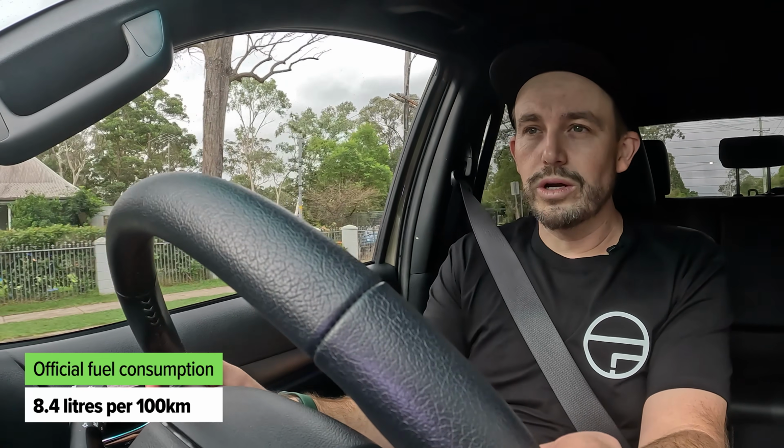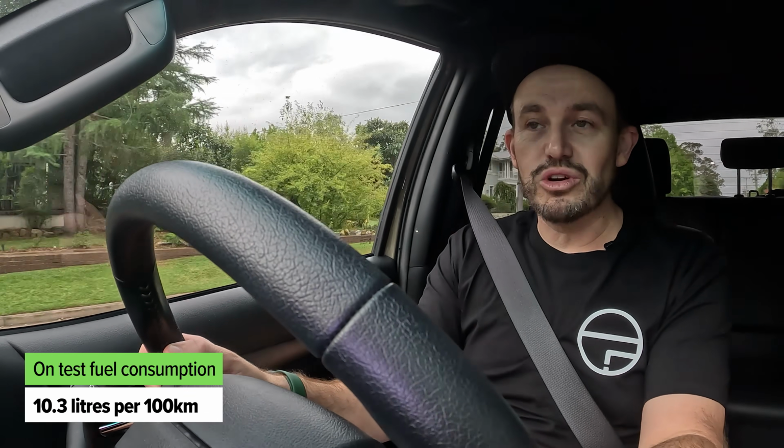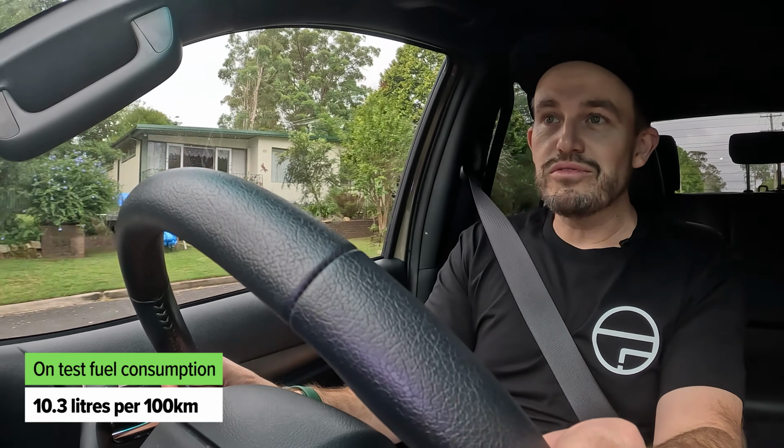The official combined cycle fuel consumption figure for the HiLux Rogue is 8.4 litres per 100 kilometres. If you can achieve that, you're doing very well, because in pretty much every single example of the HiLux that I've driven throughout this generation, I've seen closer to the figure that you'll see on your screen now across a mix of driving. And look, I've done load tests and towing tests where it's been higher, but on average, if you're just driving around like I am, this is what you're gonna see, about 10 litres per 100 Ks. So you're gonna be okay with that.